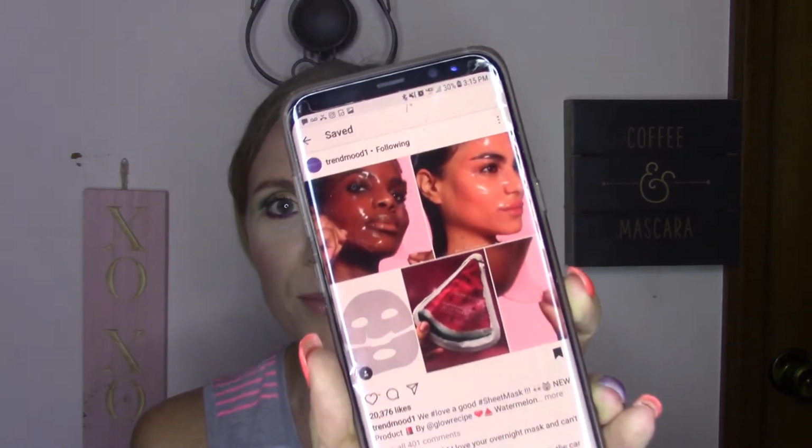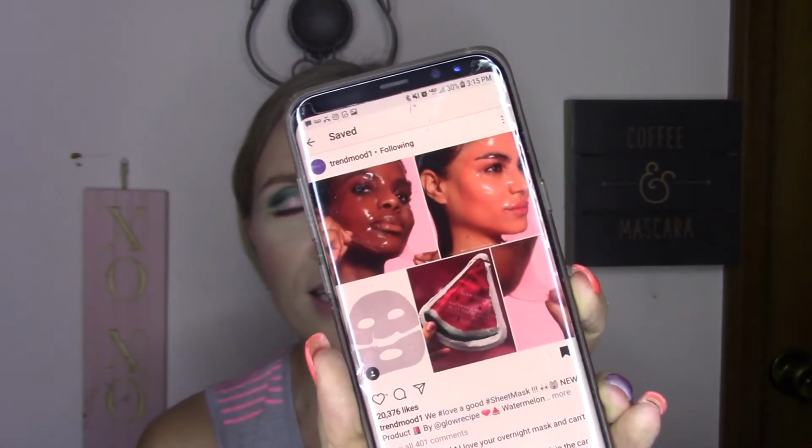Then we have got, this is fun. You guys know I love a sheet mask. This is the new watermelon mask by Glow Recipe. So you can tell by these pictures that it is a hydrogel mask. So that looks super exciting. Oh, jelly. It's a jelly sheet mask. Hydrating and soothing. That is on the wish list. That looks super fun. It's $8. And I know Glow Recipe is available at Sephora, and this one's going to be launched on June 1st at Sephora.